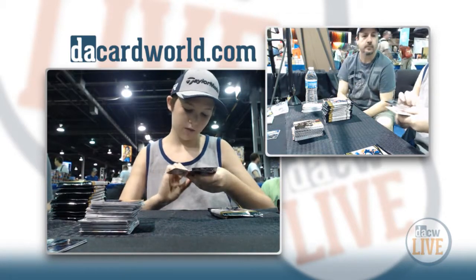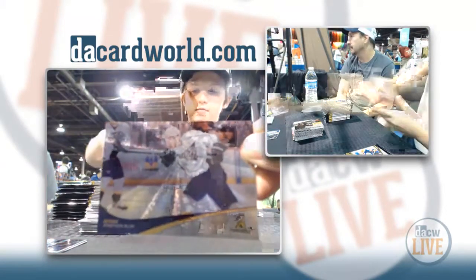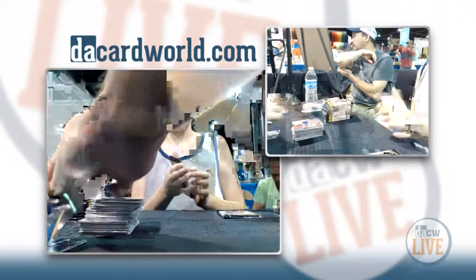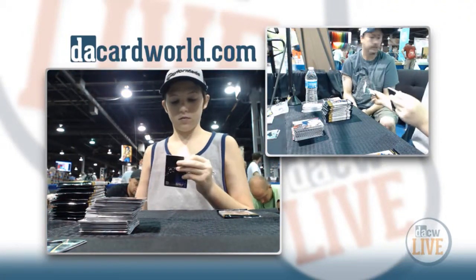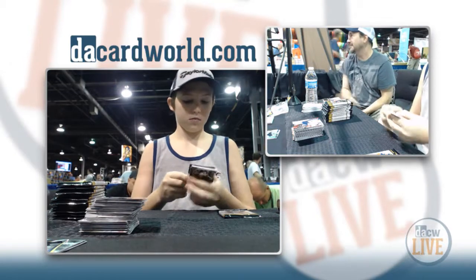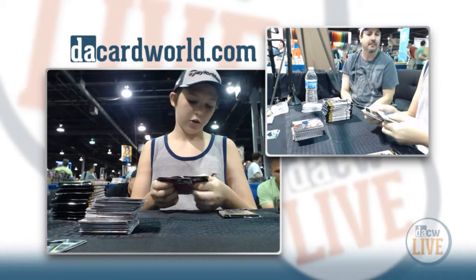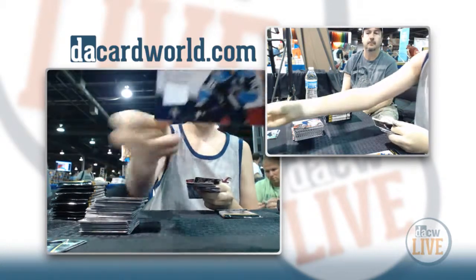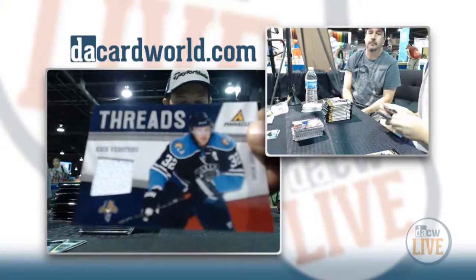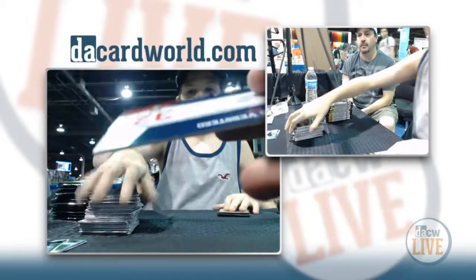Rookie insert, Jonathan Blum, the Predators. We have a jersey of Chris Versteeg for the Panthers. Got our first hit, Chris Versteeg. Pinnacle Threads, one color, not numbered.